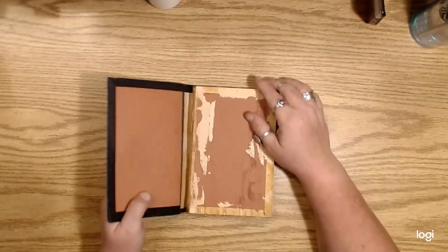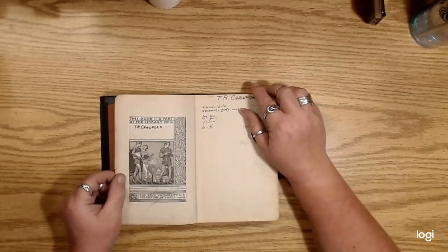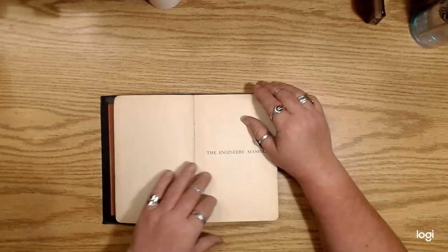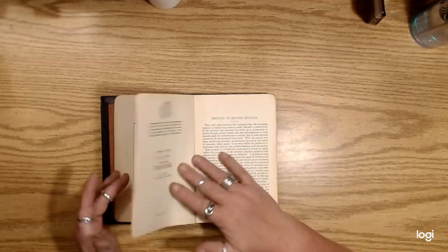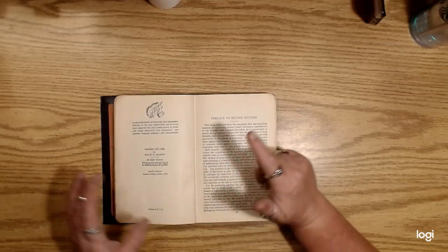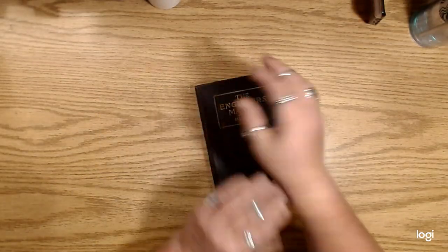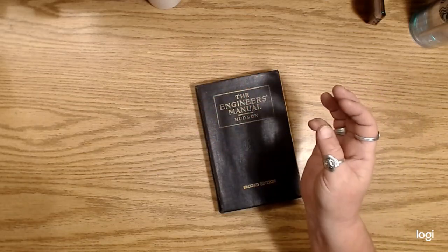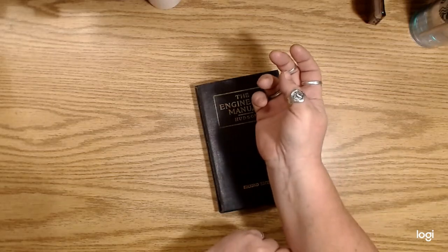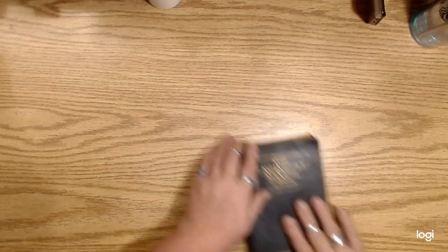I'm trying to see. $19.39. I've also been breaking out in hives on my arms for the last couple months. I don't know what it is, but you can't really see it now, but I don't know what it is that I'm allergic to.